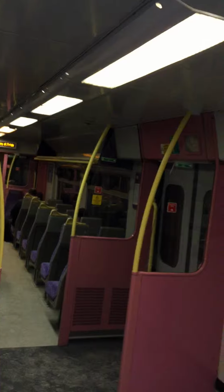And you can see that no expense has been spared to deal with the flush lighting. The rest of the carriage has not been done at all. We're going to go back into the motor coach now to get the awesome starting noises of the class 322.